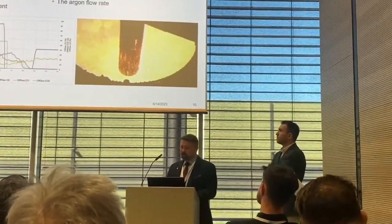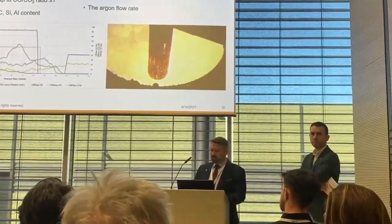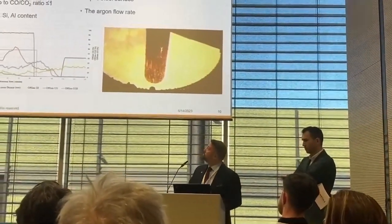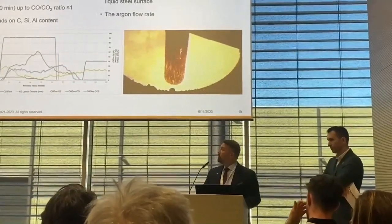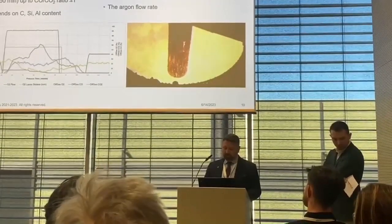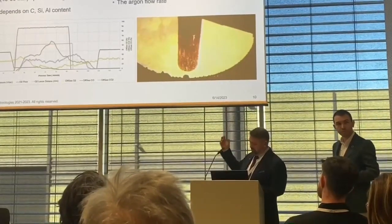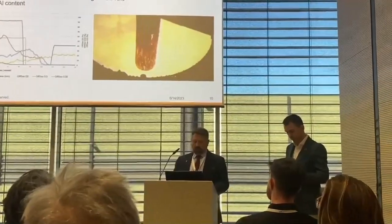Then the ladle came into the VOD plant. Sampling, temperature, and free board measurement were carried out before the cover was closed. When the vacuum pressure was decreased to 200 millibar, oxygen blowing starts automatically according to the level 2 model. There were 2 crucial parameters on the carbon removal kinetics. The first one is the distance between the top of the lance and the liquid steel surface. The other one is argon flow rate.